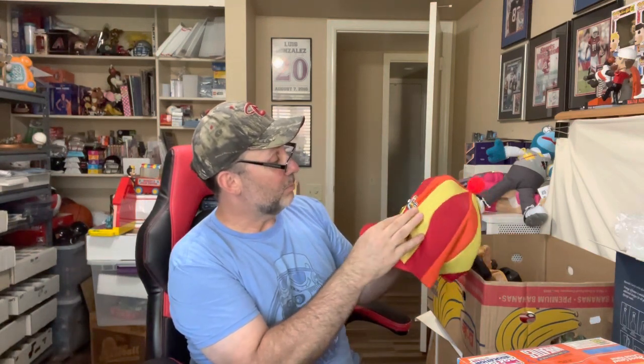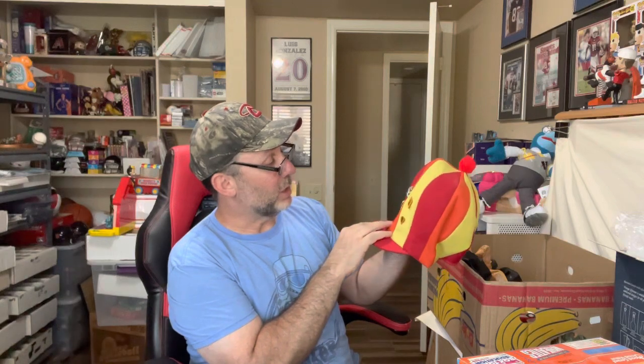These are just from different balloon festivals, but it looks like the majority of them are Albuquerque. If you've ever been over there for the balloon festival, it's pretty amazing. So this is like a balloon hat, and it's got a few different pins on there. So I got to check it out. Maybe the hat has a little bit of value, or the pins.